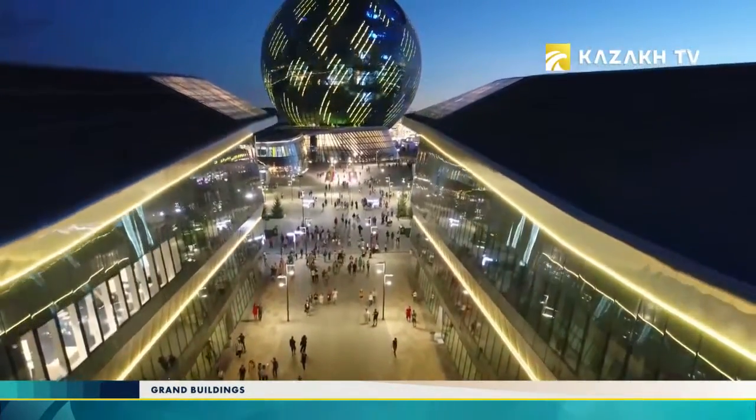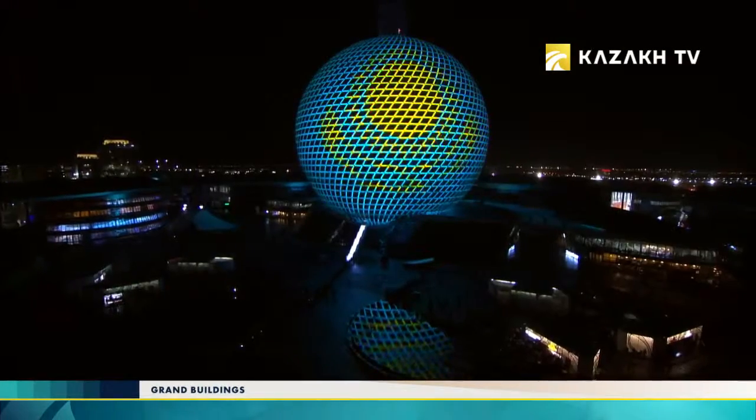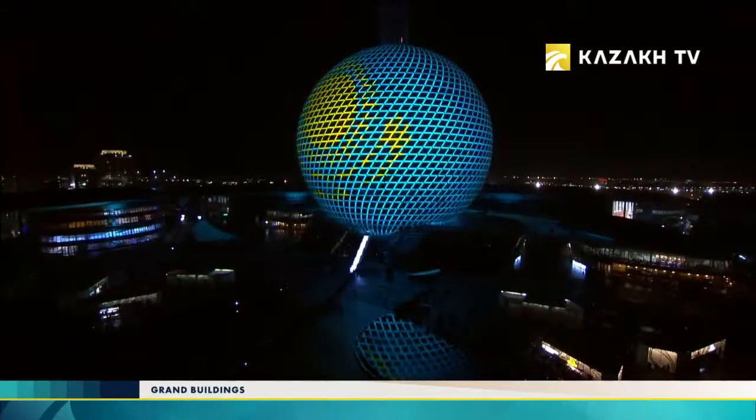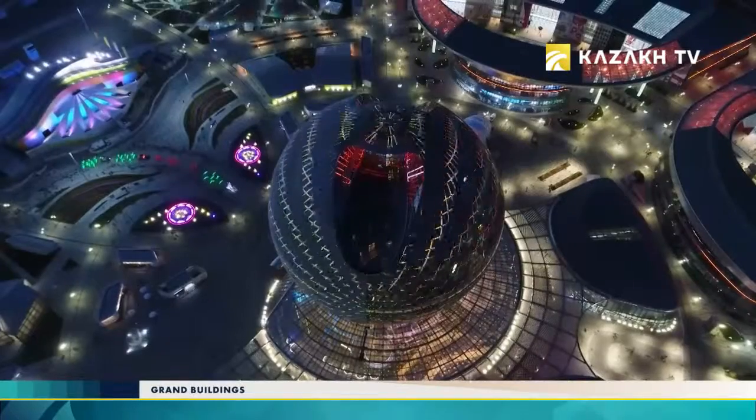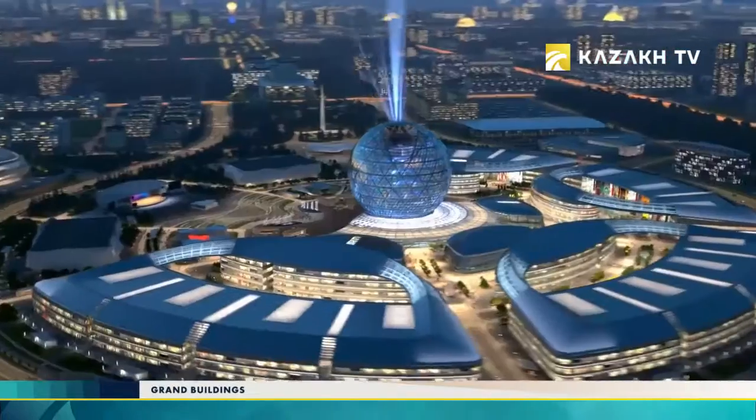Futuristic construction, which is located in the heart of the exhibition on the territory of 5,000 square meters, in fact produces a stunning impression. And its scale is equally impressive, as well as the skill of its creators.